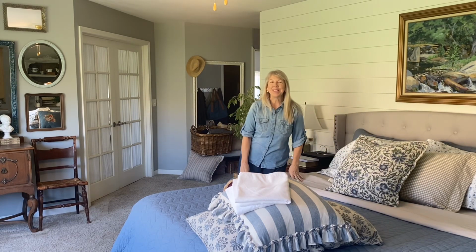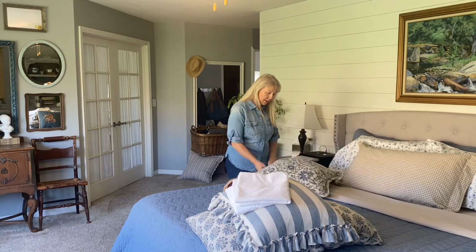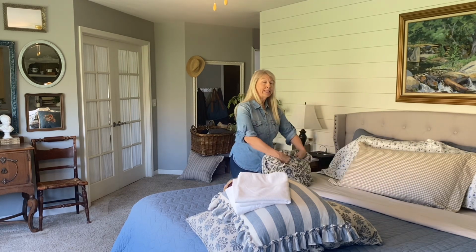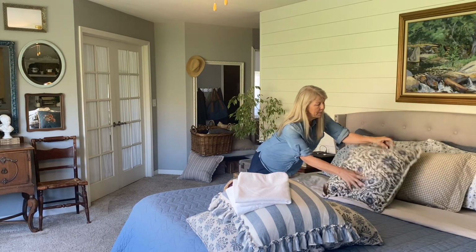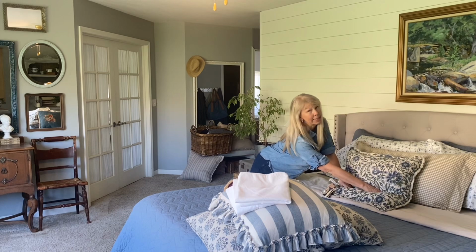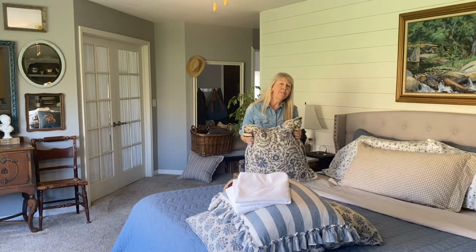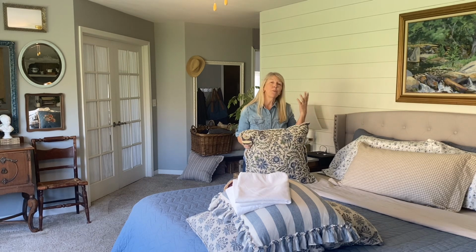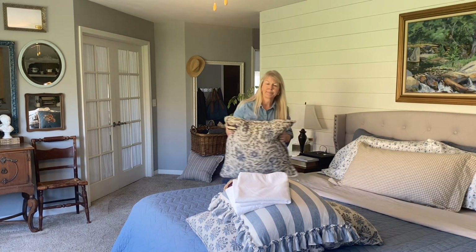And I don't think it's right. For one thing, it's too big. Now I could sew it and take it down so that it was a little more lumbar height. So maybe if it was more like a rectangle and a little bit smaller, but I also paid $25 for this pillow. I don't know if I want to pay that much money and then have to sew it, alter it.